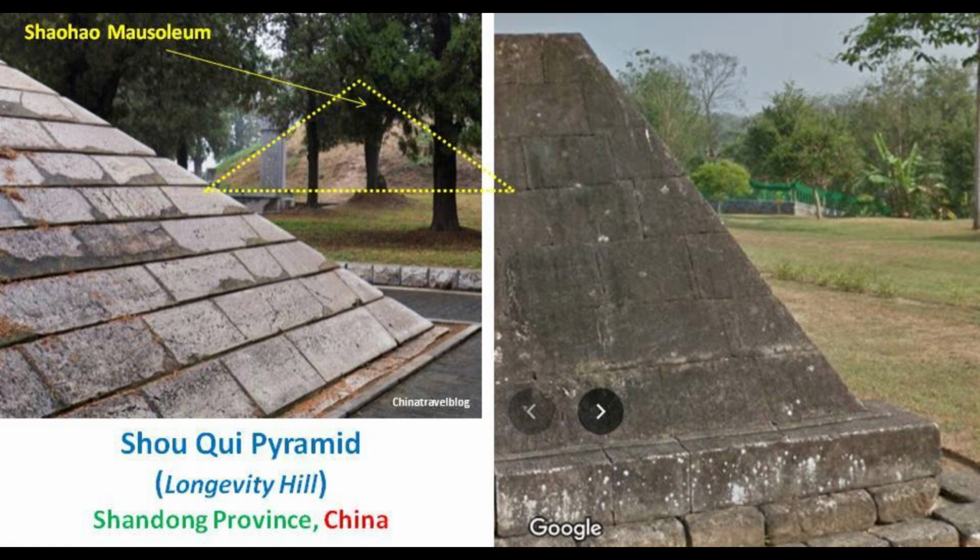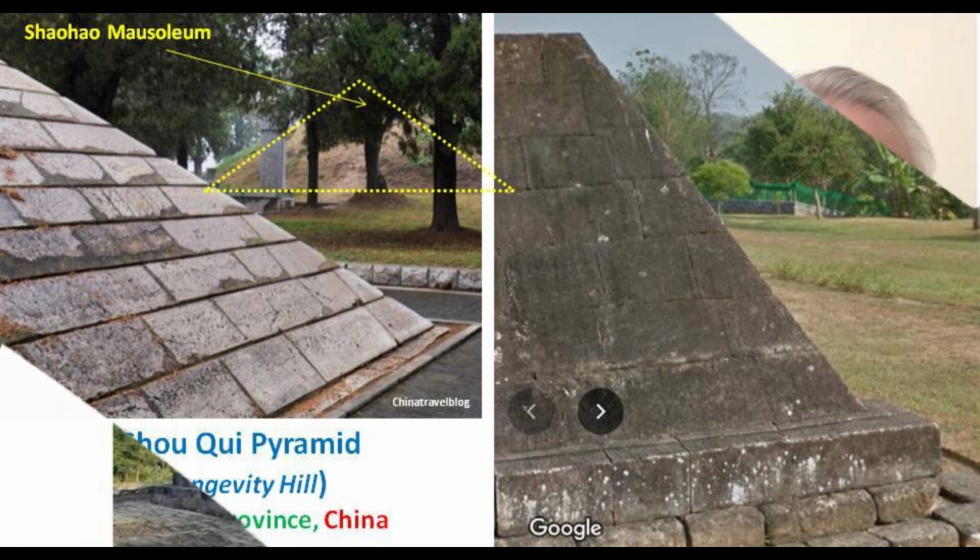Very likely, the Shou-Qiu Pyramid at Mausoleum of Shaohao in Shandong Province in China was built by the same unknown ancient builders. I am very sure Chinese don't chisel pyramids from granite because if they do, they would have done it for Mausoleum of Shaohao in 12th century instead of unknown longevity hill.